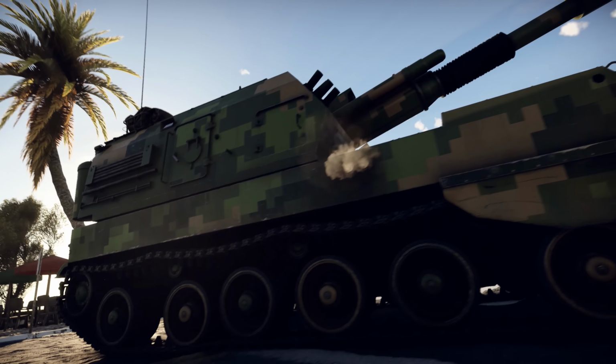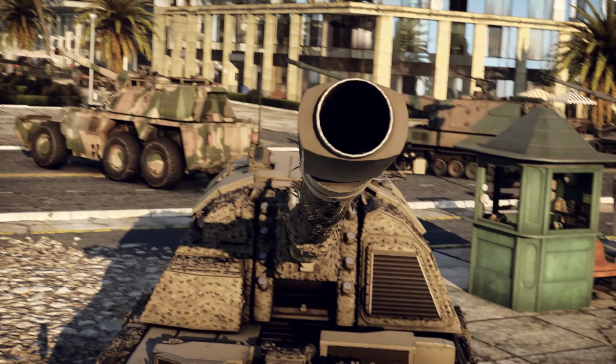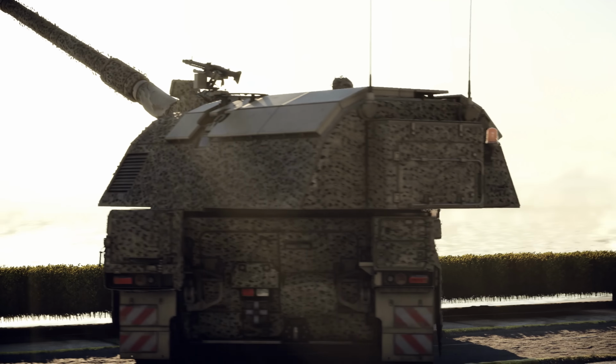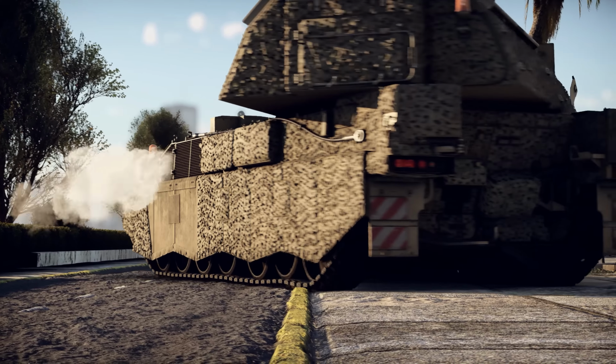Modern self-propelled artillery systems are all very similar to each other. An oblong hull, a giant turret, and a lengthy barrel. They all share these features. Still, there's one vehicle that's mentioned more often than any other.